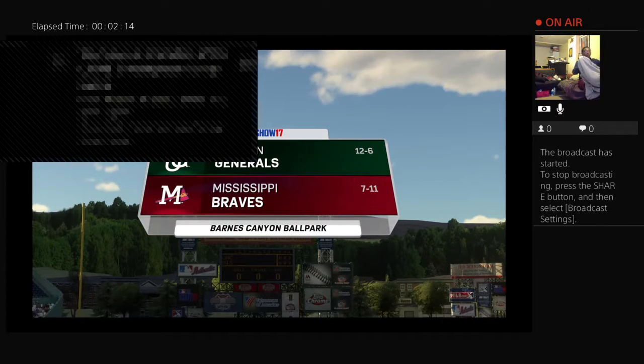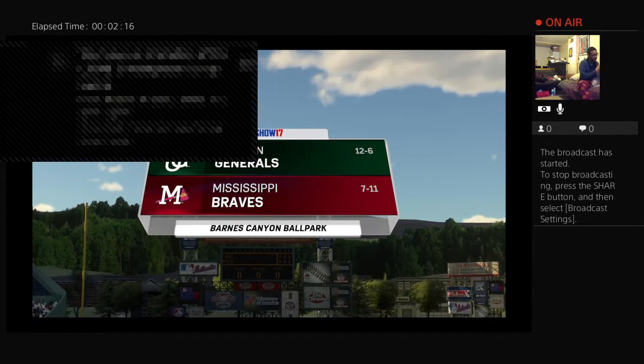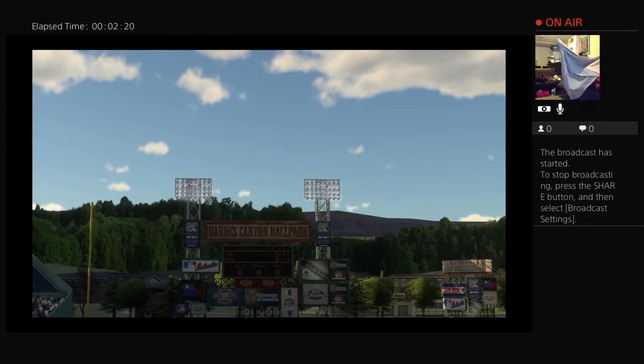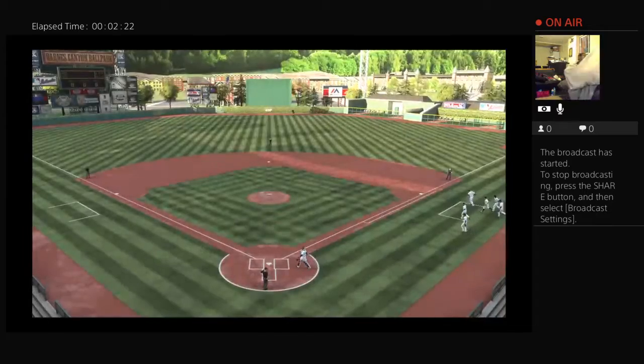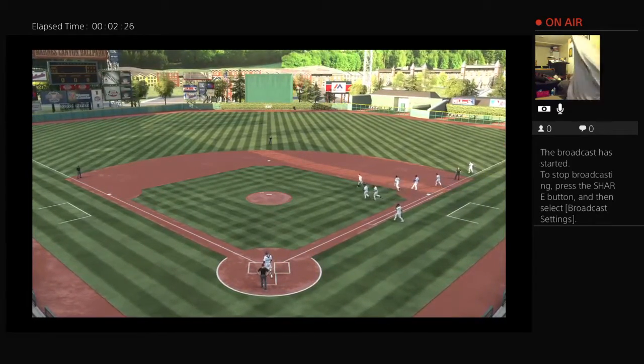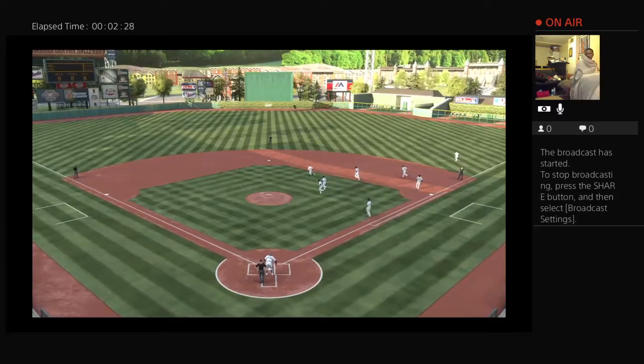Welcome to MLB The Show and this presentation of Minor League Baseball. Tonight it's game three of this four-game set between the Jackson Generals and the Mississippi Braves. It's baseball, it's the show, and it comes your way next.